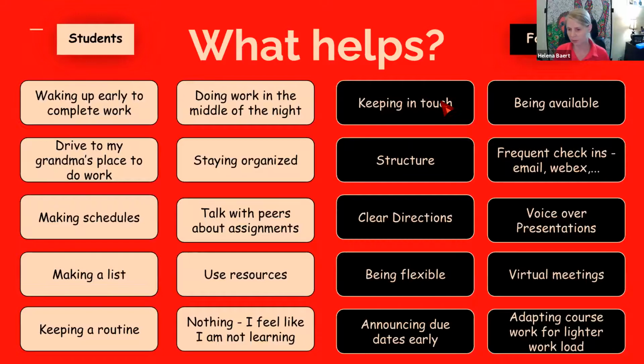And just being available, responding to students, because usually in class they'll just ask a question and you answer it right away. But online, that is not the case, and students like to have answers. So knowing that, finding ways to respond quicker, obviously within reason, within the workday. A lot of our faculty have explored Microsoft Teams, WebEx, email, whatever works.